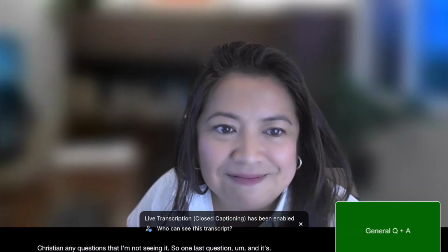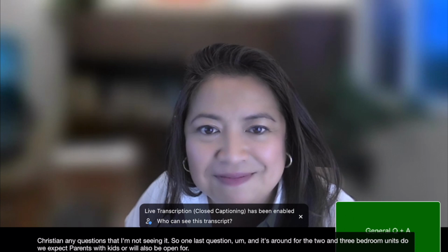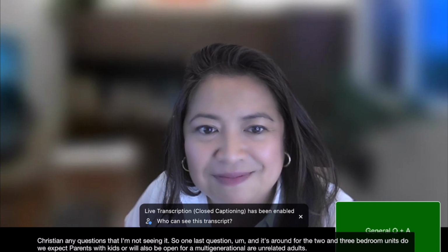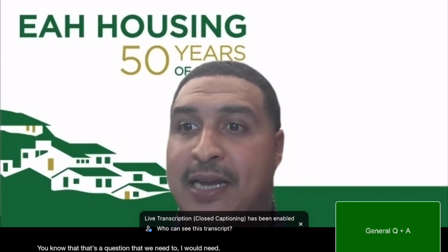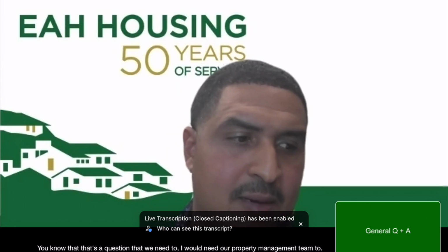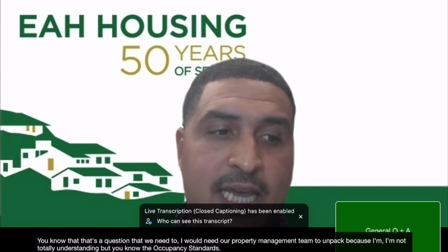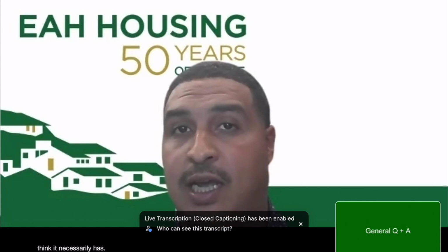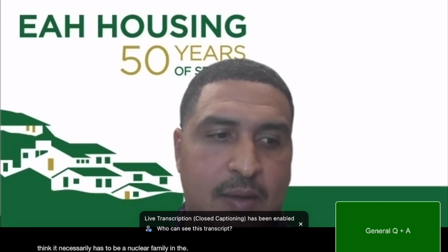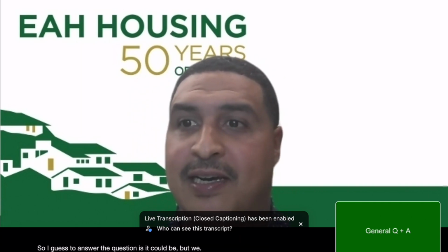And it's around for the 2 and 3 bedroom units. Do we expect parents with kids, or will it also be open for multi-generational or unrelated adults? So can more than one adult live in a 2 or 3 bedroom? You know, that's a question that I would need our property management team to unpack, because I'm not totally understanding, but the occupancy standards in California are 2+1, and whoever's on the lease, I don't think it necessarily has to be a nuclear family in the traditional sense. So I guess the answer to the question is it could be, but we would have to dive into that a little bit more.